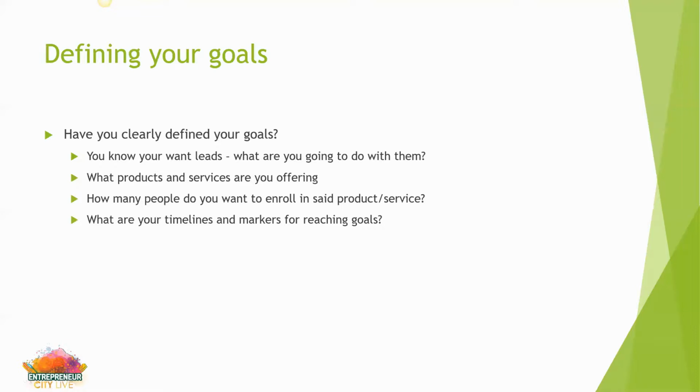Clearly defining how many people you can fit in any of your products makes it much easier to understand, this is how many leads I need. This is how long I have to fill the front of this funnel with these leads so that I can pull 10 people and fill that group program. So know exactly how many. And this is where you want to define it.